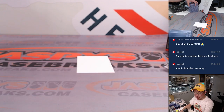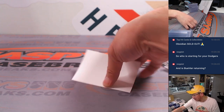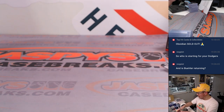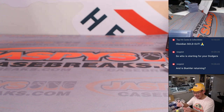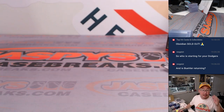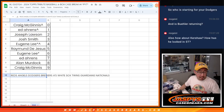And that's the break, ladies and gentlemen. That was 2024 Topps Tribute Baseball, 6-box, pick your team, number one. Now, there are a bunch of non-numbered cards, including Ohtani in a Dodgers uniform, that we're going to have to randomize to somebody in the random number block group. So we'll do that right now. Let's flip back to the number block list.